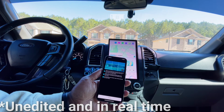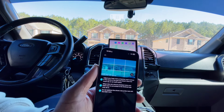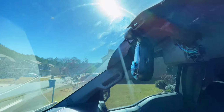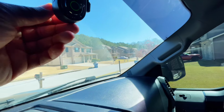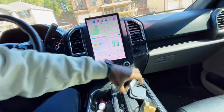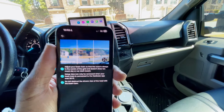All right, so we are connected now. And I was wondering why it was blue. Why is that blue? And I realized, oh, there's still blue tape on the back of my dash cam. I never took the actual plastic off. So let's take the plastic off. That would be smart, wouldn't it? There we go. Put that off. And now that's our view. So that's a lot better, of course.